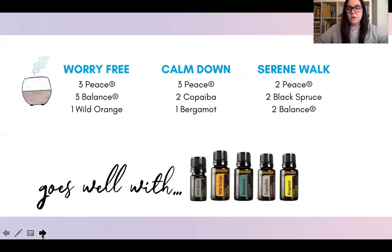Okay, and then here are some nice blends that you could use. And as you can see, it's super limited what they're adding to it, like a little bit of balance, a drop of wild orange. You kind of want to keep your Peace blends pretty simple so that you don't feel overpowered with the scent.